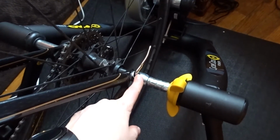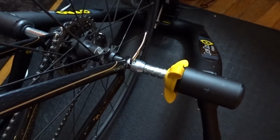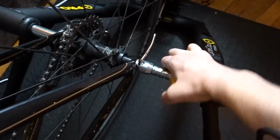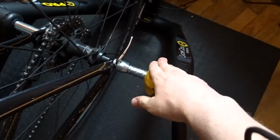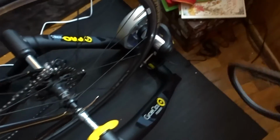Alright, so the trainer came with the skewer, the same skewer that came with the Magnus, which is awesome. This is the knob I was talking about. It's super easy to take your bike off. It takes no strength really whatsoever to turn that and tighten it. It clicks into place. You can't over tighten it and hurt your frame.